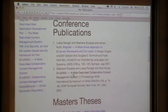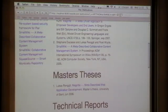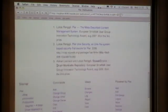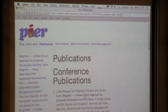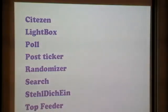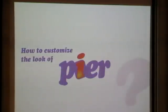So there are like two conference publications on it, one master thesis of Lucas, one technical report on small leaky, and some other things. And then if you click on any of these, you get to the PDF and so on. So this, we think, is quite a neat thing for all the researchers that never update their web pages. Like me, I never update. But it was quite easy, right?